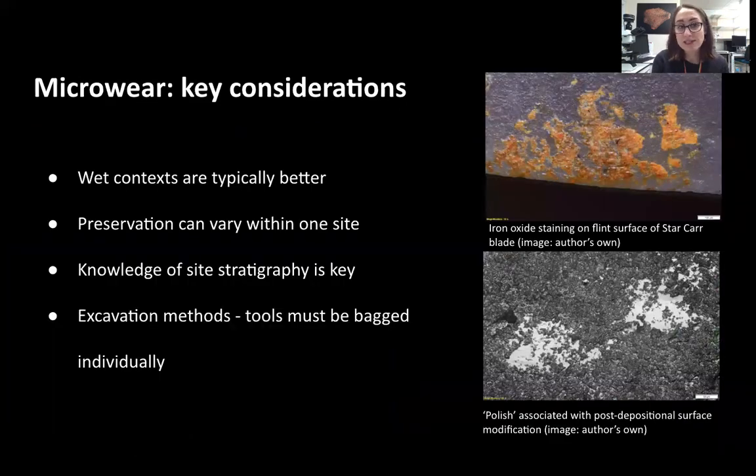So there are a few considerations when you're approaching microwear analysis and looking at its feasibility with your collection. Wet contexts typically are better, but dry contexts still do preserve microwear polish. Because of the abrasion with the silts or the sands in the soil, preservation generally isn't as good as in a wet context, where it's generally less bothered by those different depositional contexts.